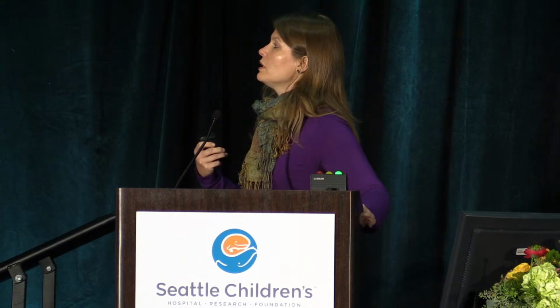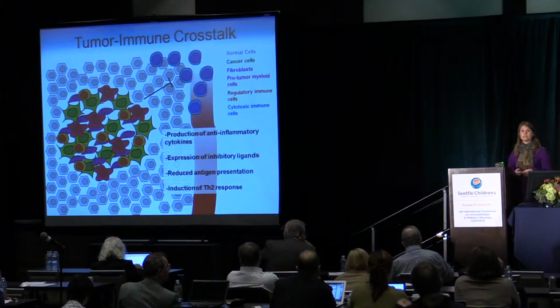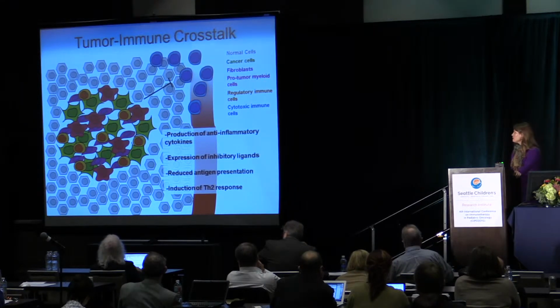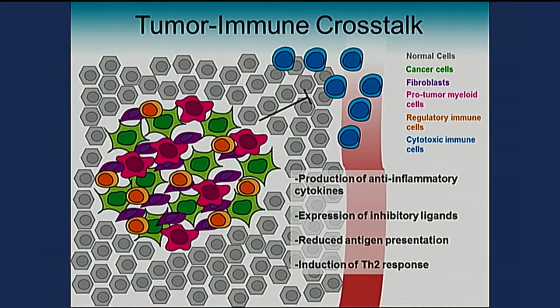And that includes, by any number of cells in the tumor microenvironment, the production of anti-inflammatory cytokines and expression of inhibitory ligands, such as the ligands for PD-1. We're going to have reduced antigen presentation by the myeloid cells. And in general, there's just going to be an induction of a Th2 type response upon arrival of T cells within the microenvironment.